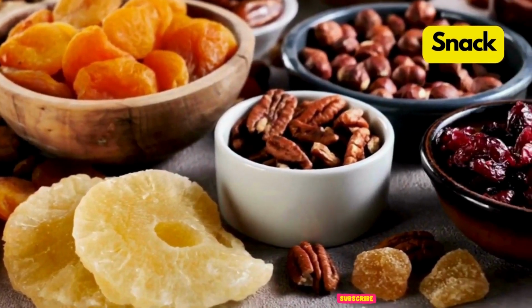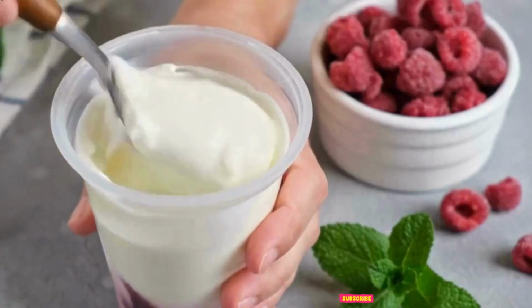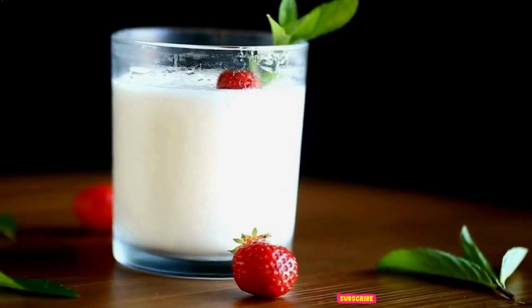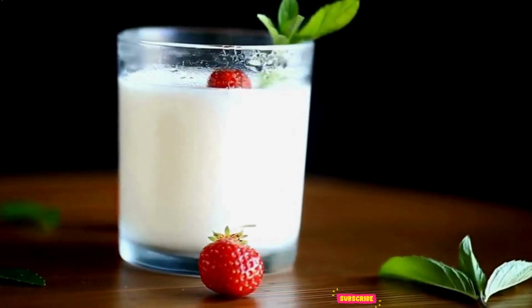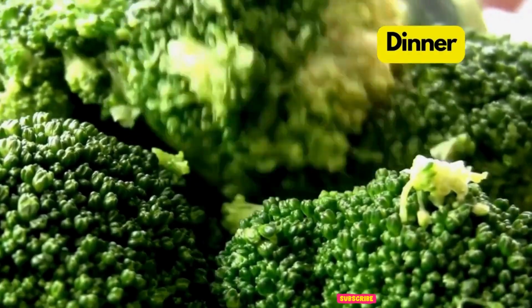It's important to note that this meal plan is just a starting point and should be tailored to meet individual needs. It's also important to monitor blood sugar levels regularly and work with a healthcare provider to adjust the meal plan as needed.